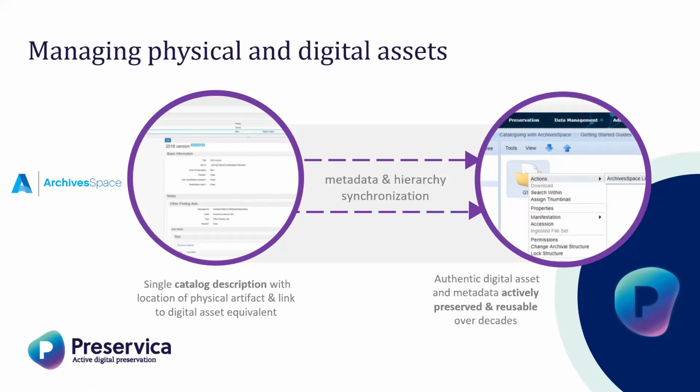Subsequent changes to your catalog hierarchy or metadata in ArchivesSpace are automatically synchronized to Preservica on an ongoing basis, even after ingest. In addition, digital objects deleted from Preservica will be removed from the catalog entry. Finally, we have metadata and hierarchy mapping set up so that whenever you have the integration, it comes with default metadata and hierarchy mapping ready to go. So with that, I'm going to hand this over to Wendy to do a short demo of this integration.